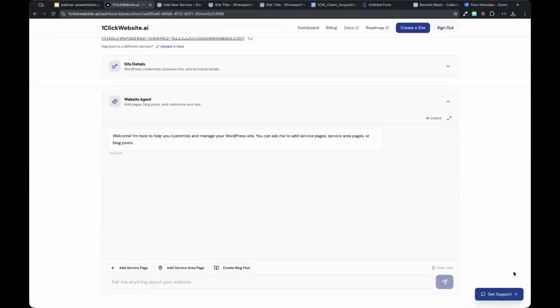So we have an agent, and who doesn't love a good, actually useful agent from time to time? So this is still kind of in beta. In beta, it'll do a few things for us. It can add service pages, it can add service area pages, and create blog posts as well as change some colors. So we're still working on this to be able to change not just a service page, but also the entire website of content.